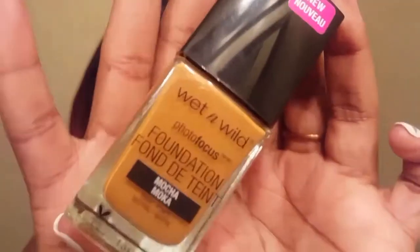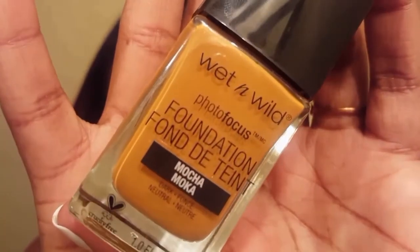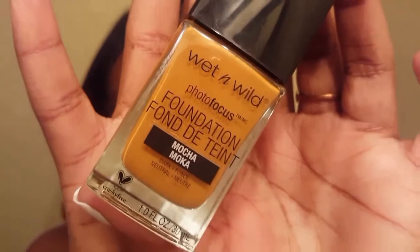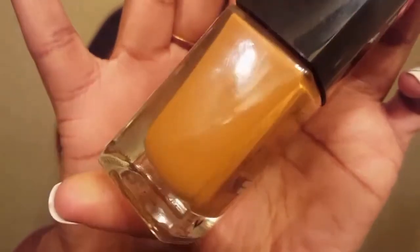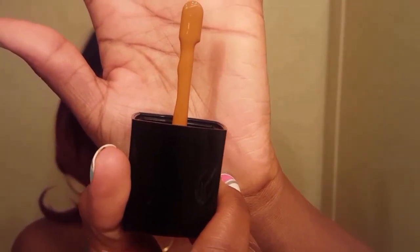Today, I am trying out the Wet n Wild Photo Focus Foundation for the first time, and I really love the formula of this foundation. It dries down to a semi-matte finish. I got the shade Mocha, which is perfect for my skin tone, and it was $6 from Walgreens. I also like how it has a paddle applicator also.